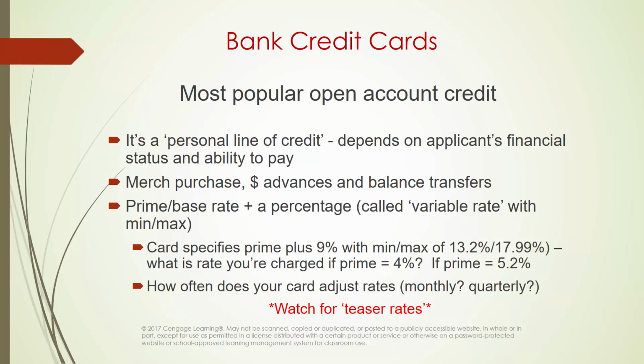Bank credit cards. Bank credit cards are really personal lines of credit. Here, Harrison, here's a credit card with a $1,500 balance. If I've given him one, I've just granted him a line of credit for $1,500. He can spend it all tonight, or he can not spend any for a couple months and then spend $50 and then $100 to get him where he's going for the summer, right? You can buy merchandise on them. You can get cash advances on them. I'm going to talk about that. And you can transfer balances from other credit cards.